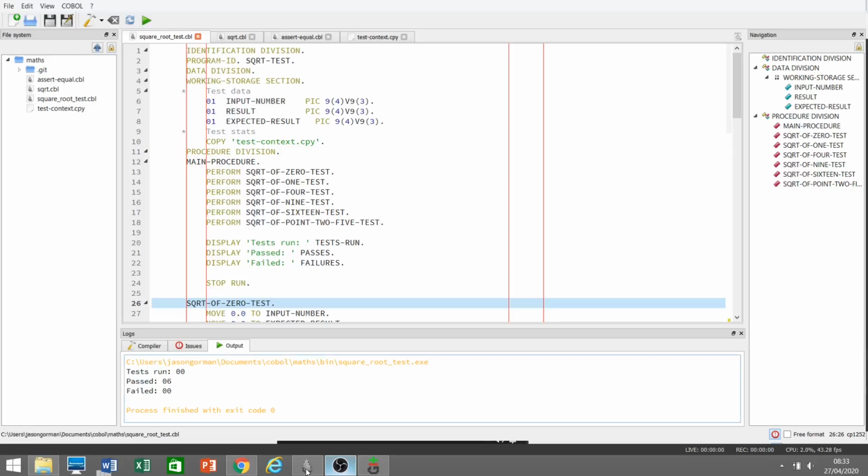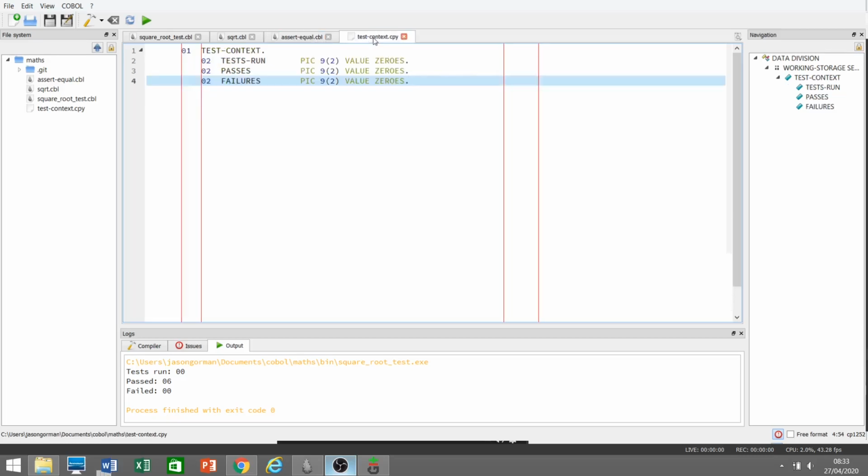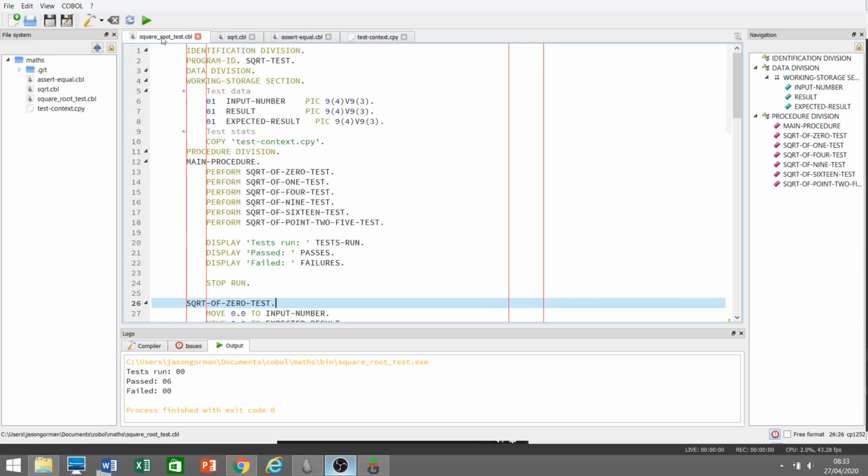So I did a little bit of tidying up there. I essentially removed some of that duplication. So now I have a separate shared assert equal module here that does that part and also counts the totals there. And those totals are passed down through each of those test procedures using a test context, which is in this copybook here, so that can be easily shared. So there you have it.